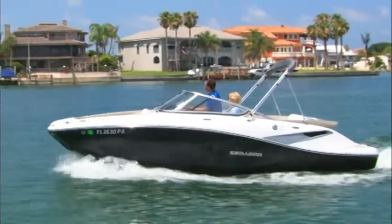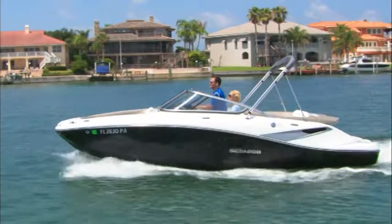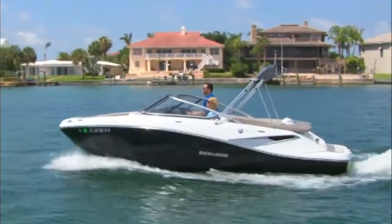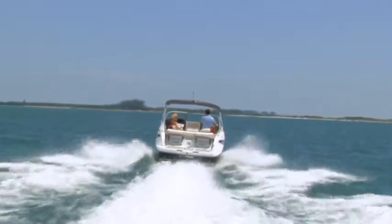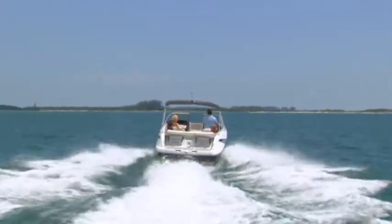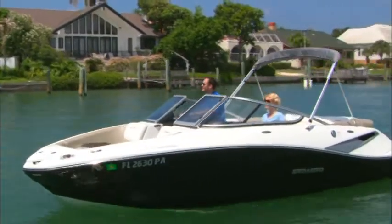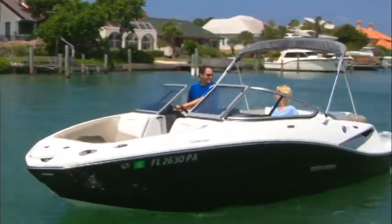Finally, every time you go out for a ride, you accept inherent risks, such as those arising from water conditions and weather. But you can reduce your exposure to these risks by using good judgment, skills, and vigilance while operating your boat. Boating laws: we will cover this topic later on in this video.